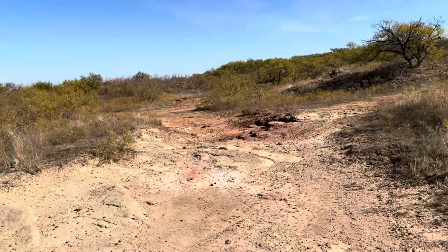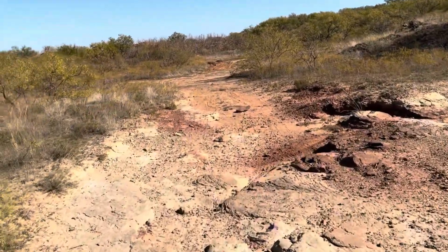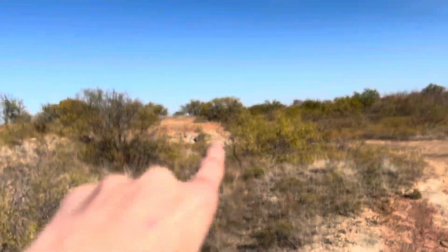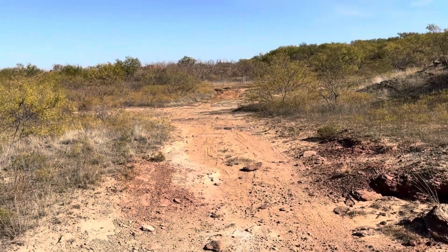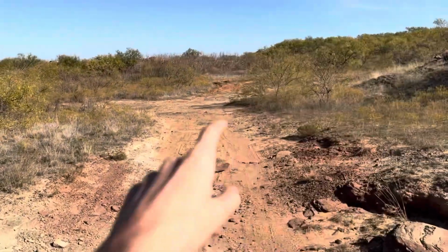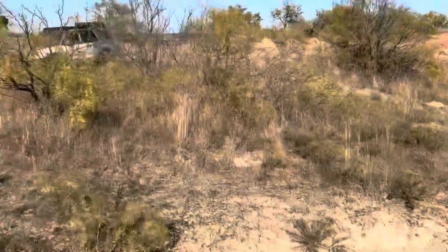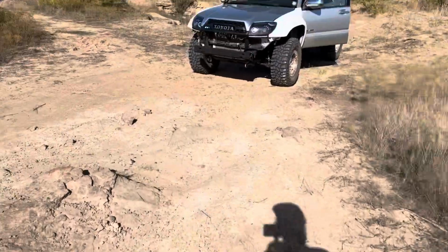And then this way, this is usually the way that I take. Either you can go straight or you can go right there and climb back up that right there. I'm not doing that though. You can either go down there or you can go up this way. I go up that way. Sometimes I might actually just go down that way because it is a little easier. It ain't a bad rock garden, but it's okay.